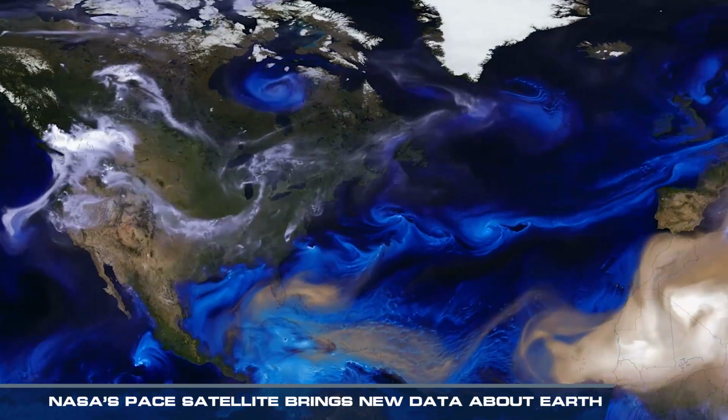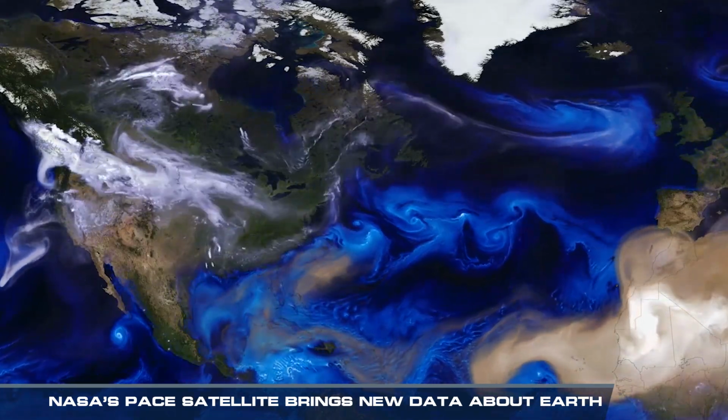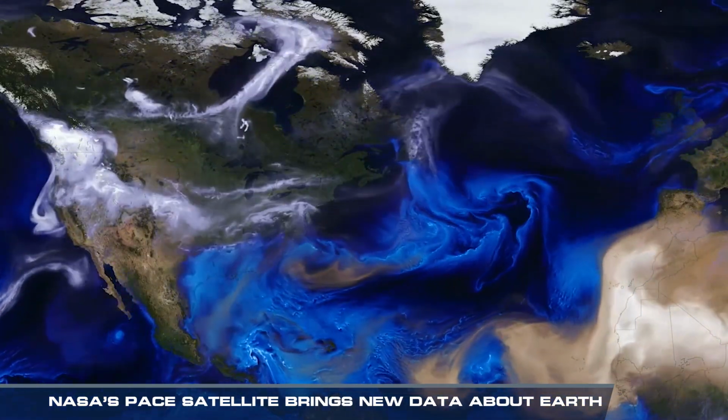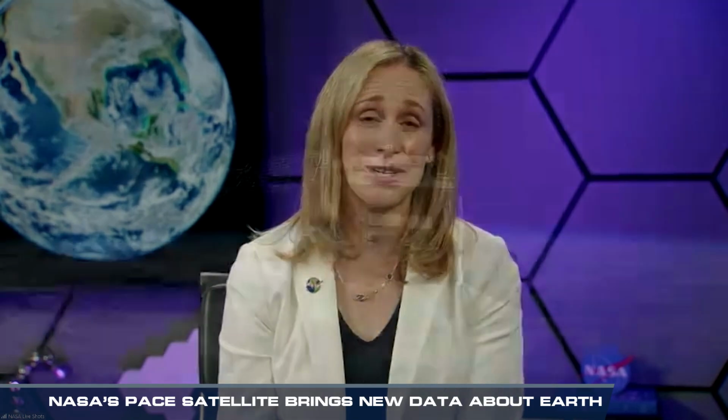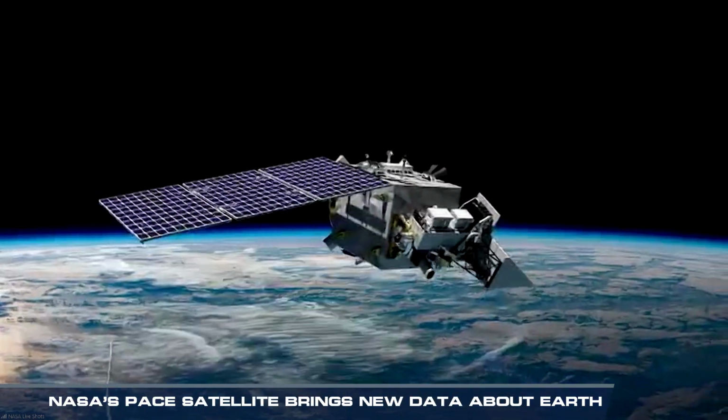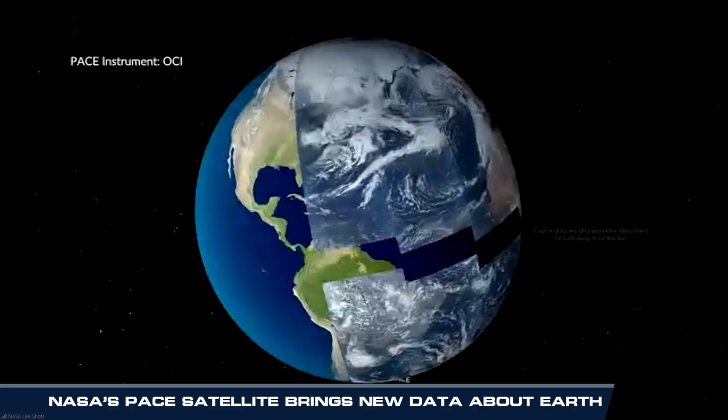We hear that NASA's newest Earth-observing satellite is called PACE and has been quite the project for you guys. Do you want to give us a little more detail on that? That's right. Well, PACE is the newest satellite in a fleet of Earth science satellites at NASA, all designed to look at our home planet.